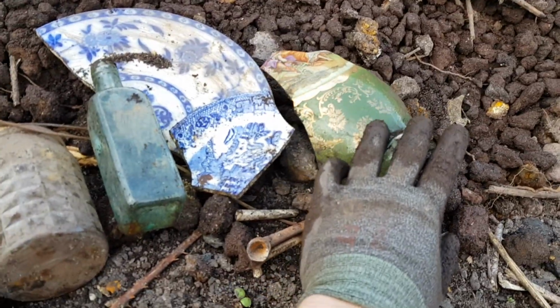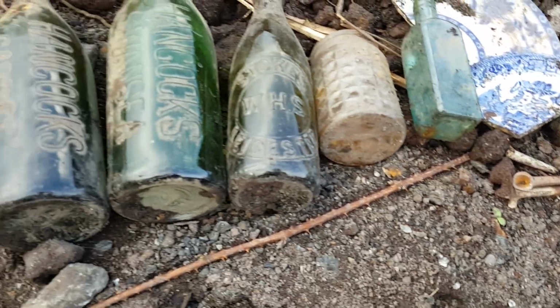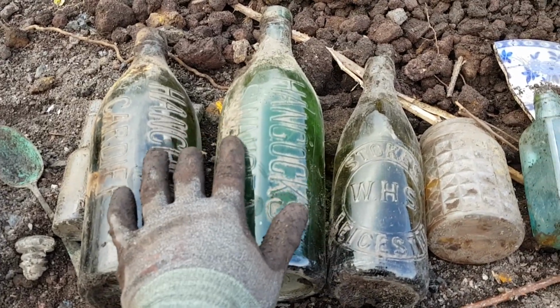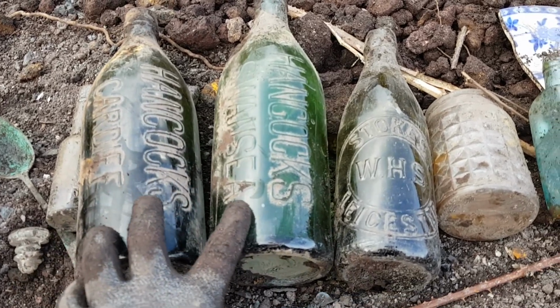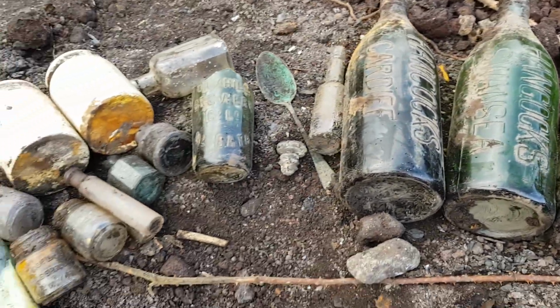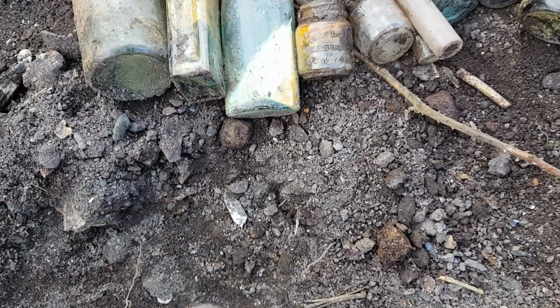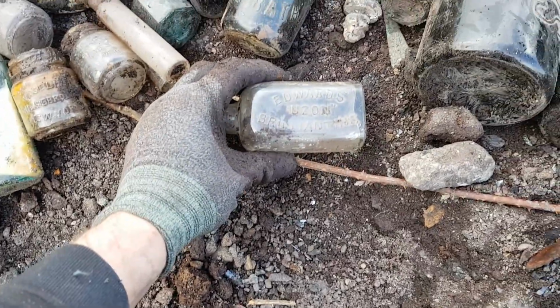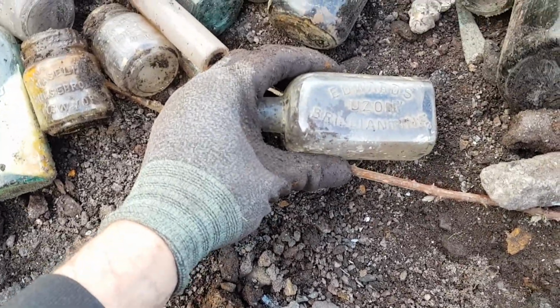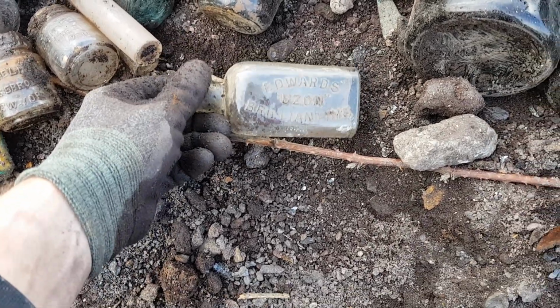So some bits of china. I might try and get that bit off. A few beers, Swansea and Hancock's, Swansea and Cardiff. It's pretty cool, 2 different ones. Nice Leicester one. Got my spoon. A few jars, triple Vaseline, inks and that. But I think this is my favourite. Brilliantine. No idea. It looks cool though.